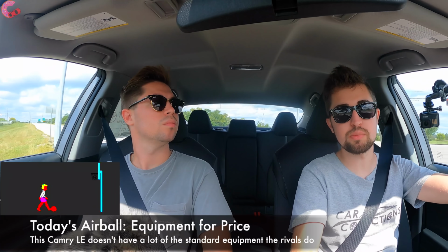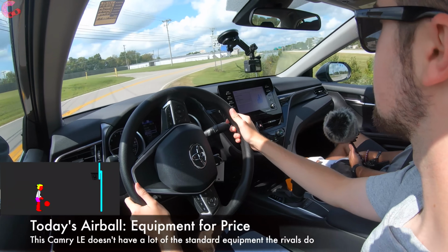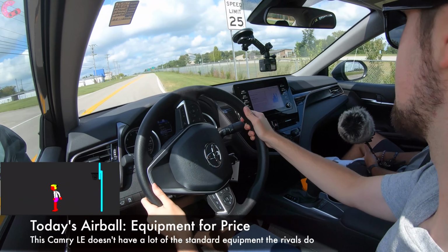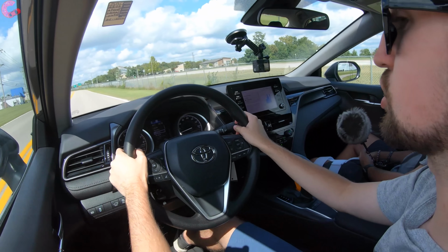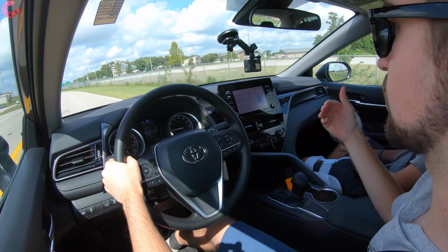Now, on the flip side of that, for the airball today, I want to talk about the convenience package. You've heard me mention it in this review. I kind of feel like that should be standard equipment on the LE, or at least the SE trim level, because that does include some stuff like blind spot monitoring. A lot of people are looking for that, and smart entry. A good deal of the competition offer that as well as standard.